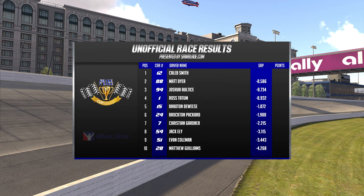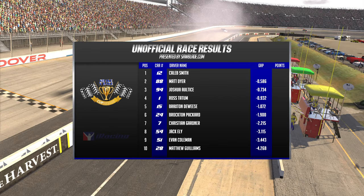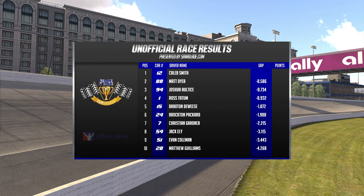Caleb Smith, the winner. Matt Dyer will finish in second. Joshua Altus, third. Ross Tatum, fourth. Braxton DeWeese, the top five. Brockton Packard, again, in sixth. Prayers to you to get better. He's currently quarantined because of COVID. Christian Garner, seventh. Jack Ely, eighth. Evan Coleman, ninth. Matthew Gilliams tried all he could to get a win, his second win on the series. He'll have to settle for 10th.